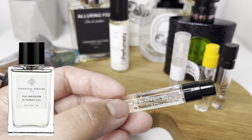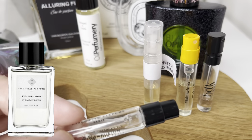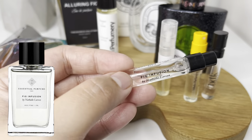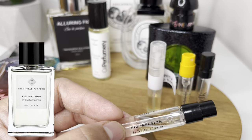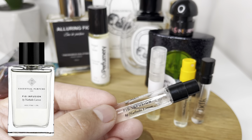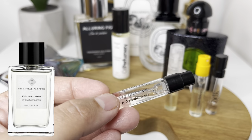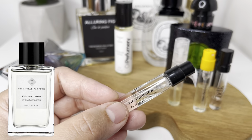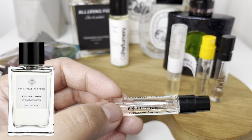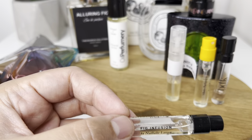Fig here is more of a green aromatic fig. It's not as coconutty as it is in Womanity, or even as smooth as it is in BDK. So this one is sharper in terms of scent profile, with more focus on sandalwood, benzoin, and fig. I really love this. I really like this, actually. I enjoyed wearing it. This one is such a wide projecting fragrance. It's long lasting. It's a unisex kind of scent, because it can work for both personalities because of the sandalwood.